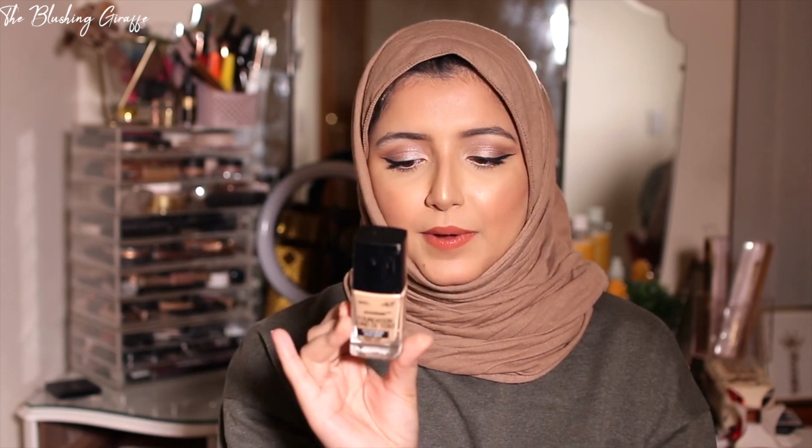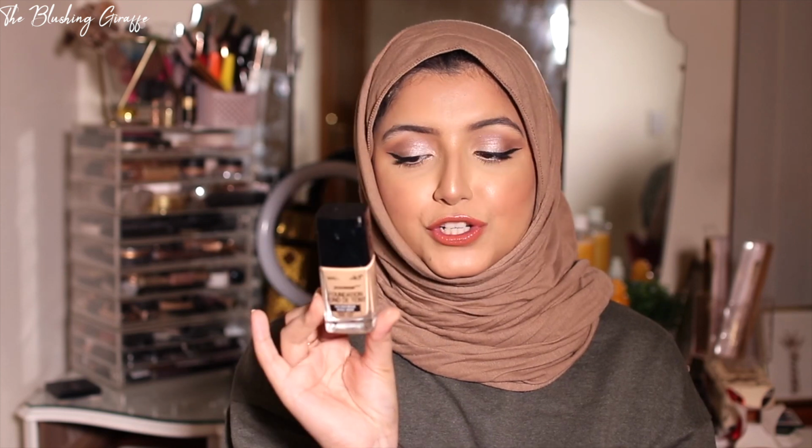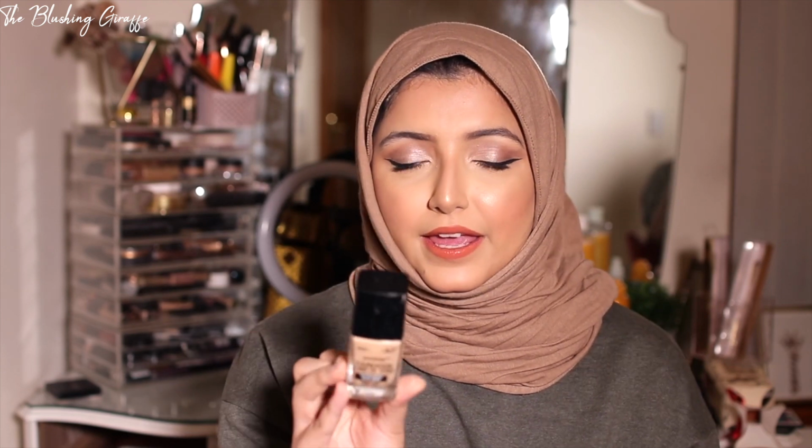I really like this. I first of all find that the shade Golden Beige is a really good match for me, which is great because a lot of the time I feel like with cheaper foundations, the shade range is even more all over the place than high-end ones. It is flash proof. It's a medium coverage, you can sort of build it up a little bit. The satin demi matte skin finish is gorgeous because I actually find this is quite glowy by itself.